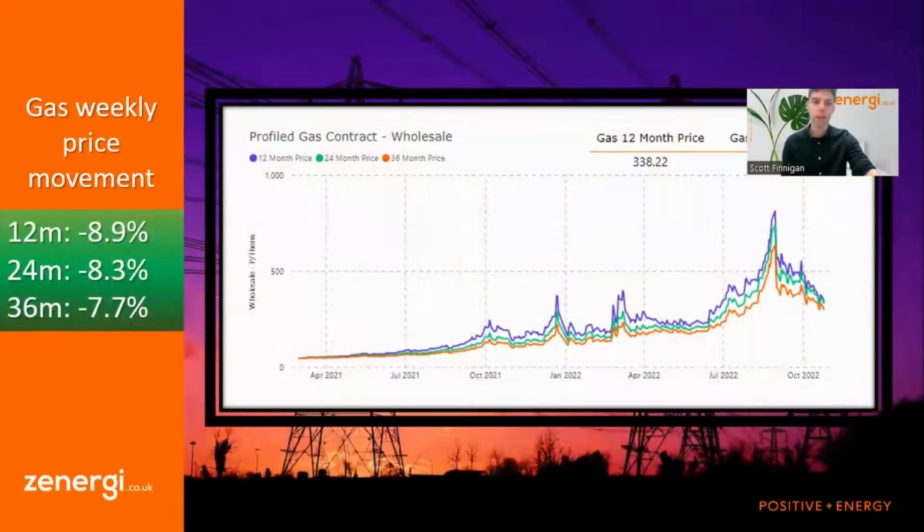So we'll start with the gas market, and for a few weeks now, we have seen the gas market continue to downtrend. Last week we have seen just shy of 10% losses, anywhere between 12 and 36 month periods. All of them are down.